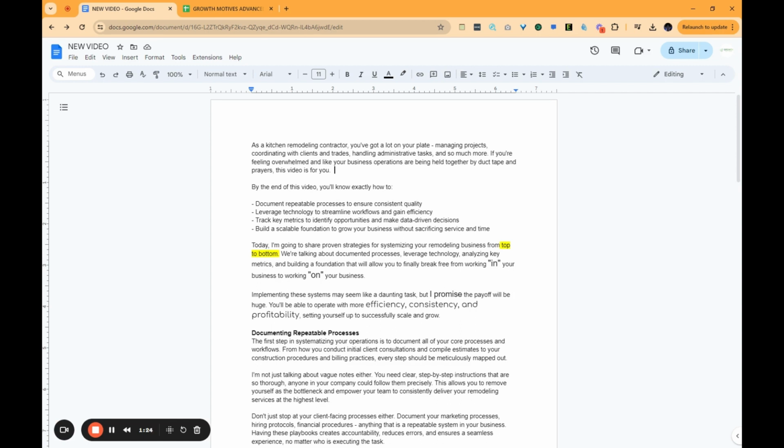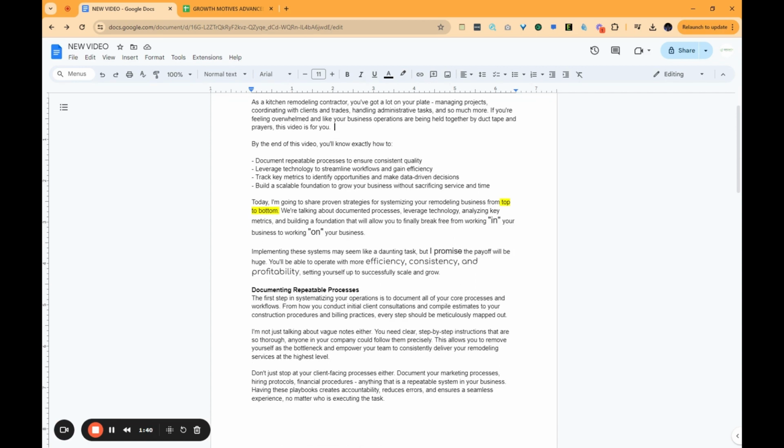Implementing these systems may seem like a daunting task and it might take a while, but I promise you the payoff will be enormous. You'll be able to operate with more efficiency, consistency, and profitability, setting yourself up to successfully scale and grow. Now let's begin.